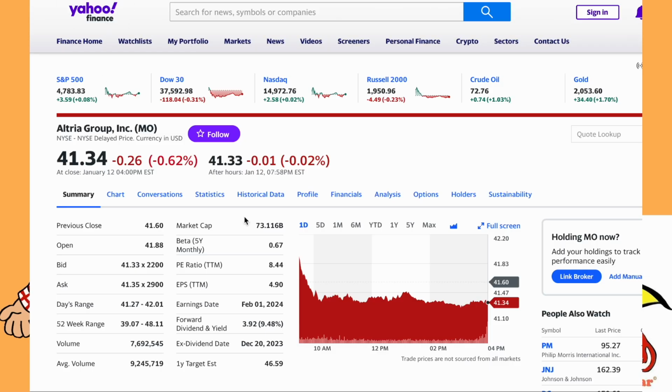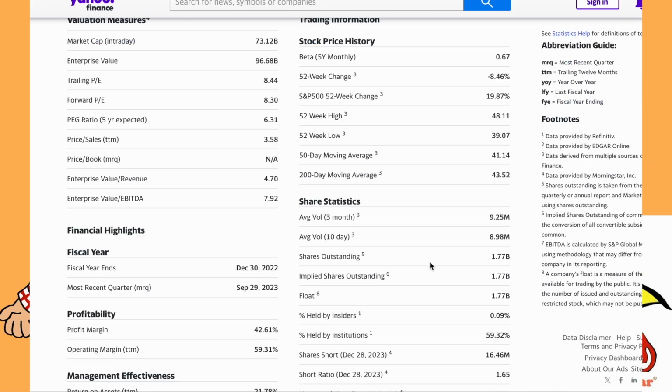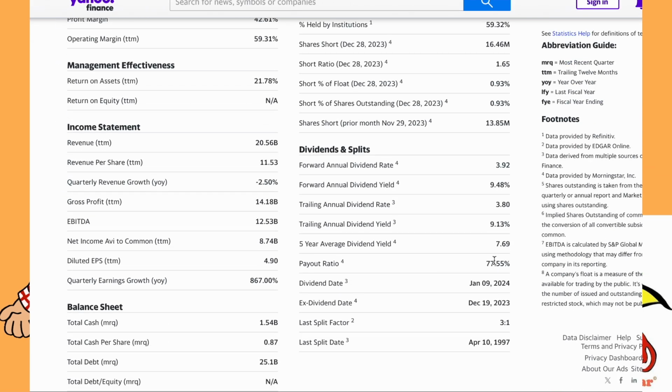Jokes aside, the good news is you almost never have to run these formulas by yourself because it's automated by the payout ratio whenever you look at a stock's dividend profile. It's good to know though, right?